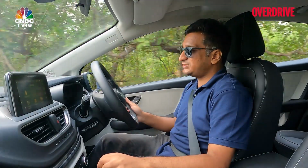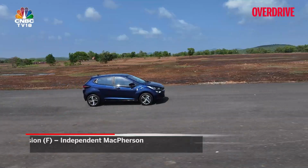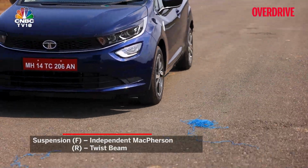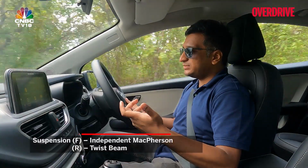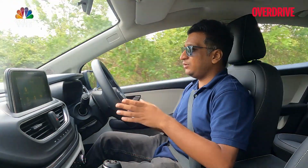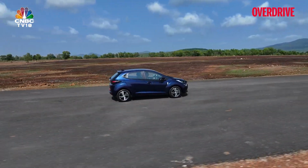Now, Tata Motors says they've also retuned the suspension for the added weight that has come in with this iCNG version. For example, the suspension has been made slightly firmer. So what you do notice is that the Altroz's ride, which was so composed and stable over, say, a smooth surface like this, that has remained.